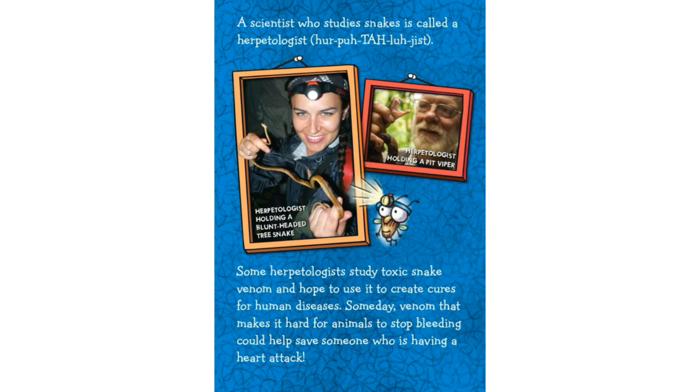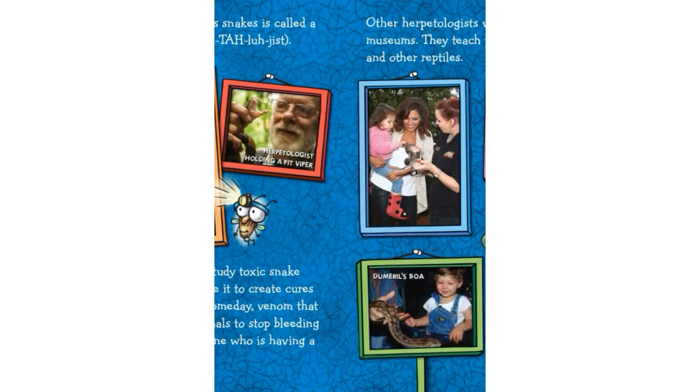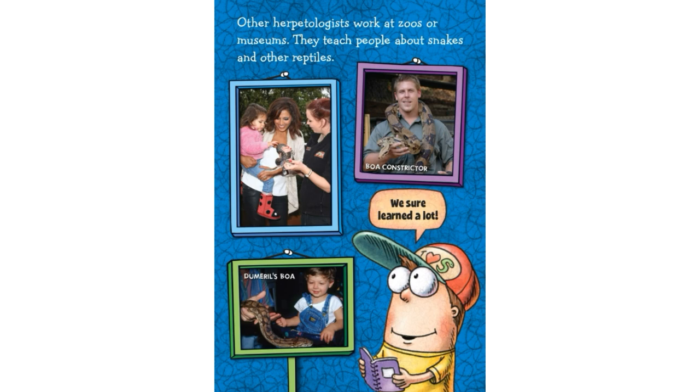A scientist who studies snakes is called a herpetologist. Herpetologists study toxic snake venom and hope to use it to create cures for human diseases. Someday, venom that makes it hard for animals to stop bleeding could help someone who's having a heart attack. Other herpetologists work at zoos or museums. They teach people about snakes and other reptiles.